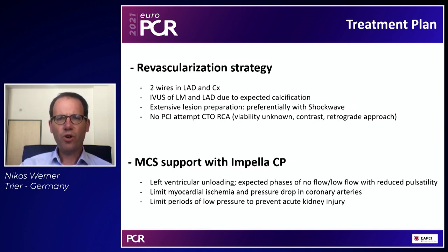So what argues for mechanical circulatory support with an Impella CP? That was the plan. I think the one point is that we need unloading. We expect phases of no flow or low flow with probably reduced pulsatility. We need to do extensive lesion preparation and want to limit our myocardial ischemia and pressure drop in the coronary arteries. And finally, low blood pressure, and also phases of low pressure, are associated with acute kidney injury. So these argued in our eyes for mechanical circulatory support.